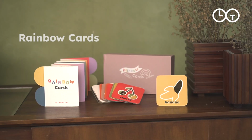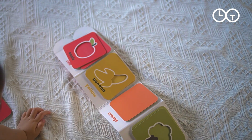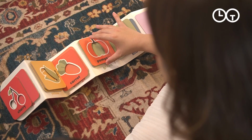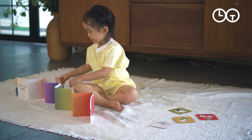Use our rainbow cards to practice identifying and matching colors. Can you make a blue pig? How about a pink frog? Mix and match 27 cutout pieces for creative play and language development.